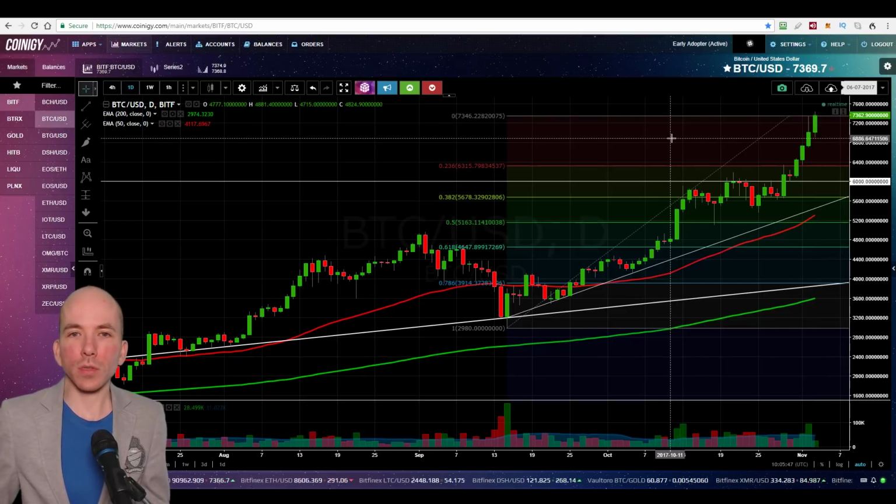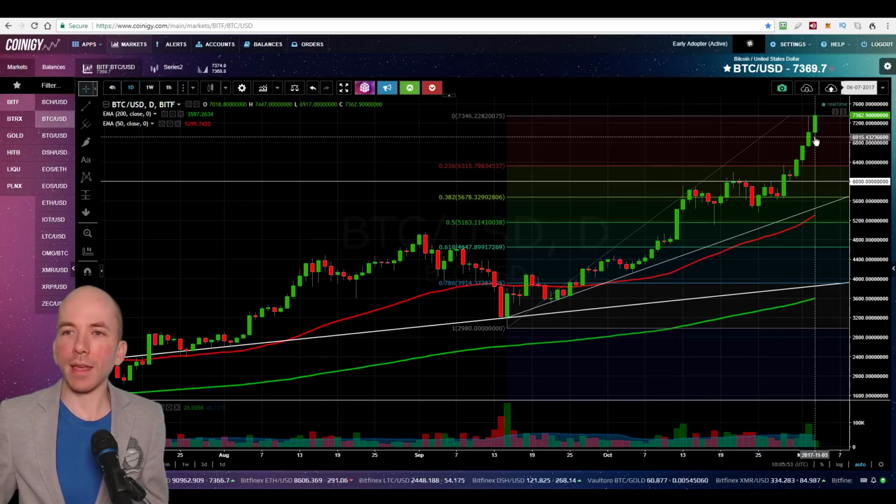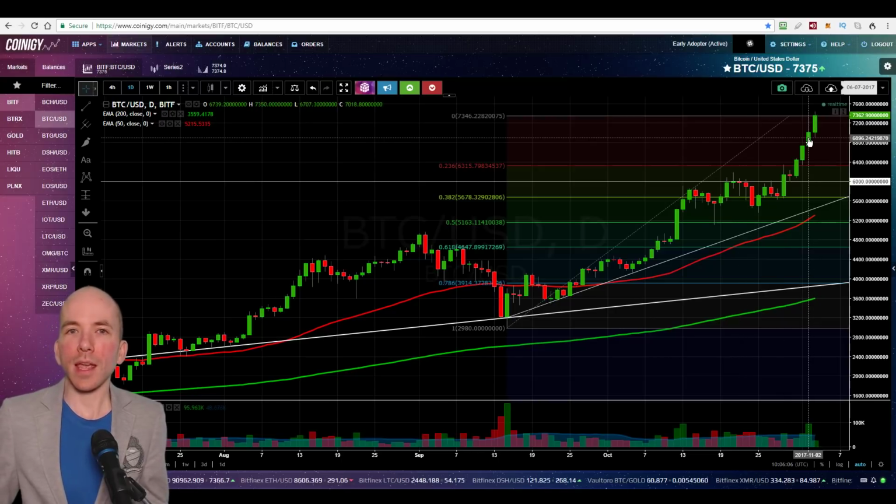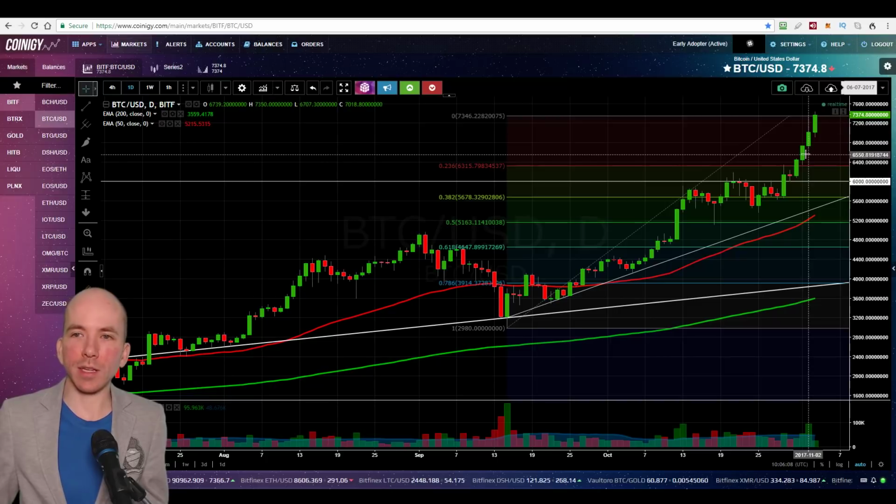My previous all-time high here on the Bitfinex price was $7,346. But today, the high is $7,447. So that's nearly $100, $101 beyond yesterday's all-time high. Unbelievable. Yesterday, I was looking at this shooting star pattern, which didn't end up forming.